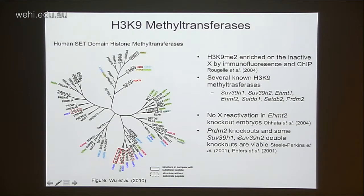We knew that H3K9 methylation was on the inactive X chromosome, so we wanted to look at other H3K9 methyltransferases, which all share a common SET domain, and see whether they could lead to a similar level of reactivation in our MEF system. Only one of these proteins, EHMT2, has previously been looked at in X inactivation, but didn't show an X inactivation phenotype in embryos. And PRDM2 and Suv39h1 and h2 double knockouts can survive till adulthood, suggesting that they don't play a critical role in X inactivation, because we'd expect at least female-specific lethality. However, we tested all these hairpins in our MEF assay.